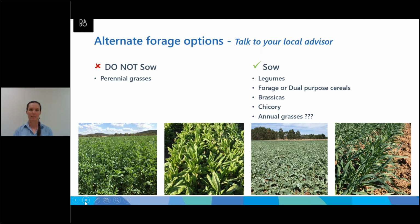Brassicas are another broadleaf species which we don't think are affected by dieback. This includes your forage brassicas, your leafy turnips, and there's a number of different other brassicas. Again, depending on region, sometimes they're suited to autumn sowing, sometimes they're suited to spring sowing. So again, best to get local advice there.